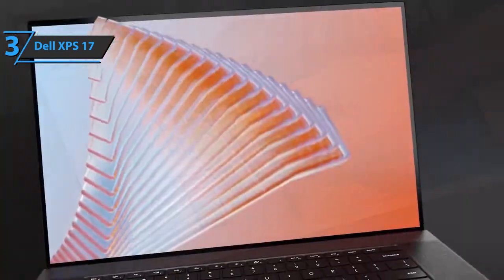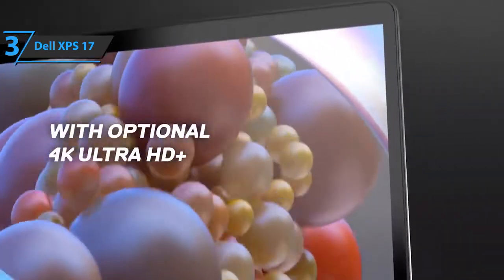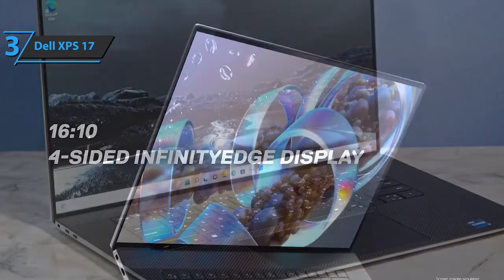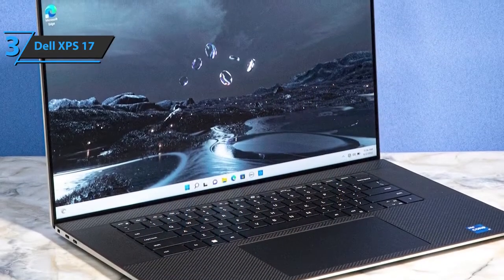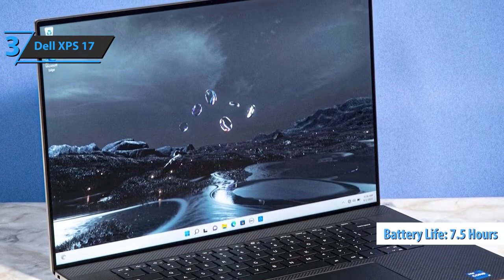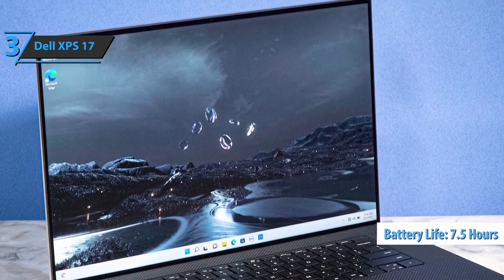The Dell XPS 17 has an IPS panel that displays no less than 3840 by 2400 pixels. It's equipped with a tactile layer with a glossy finish. As for autonomy, with a 97 watt-hour battery, the Dell XPS 17 lasted 7 hours and 30 minutes according to various tests. Good stuff, a thumbs up from here.